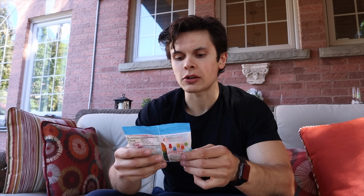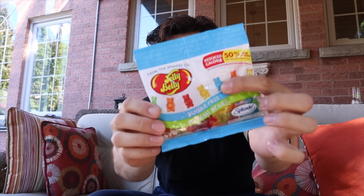All right, let's move on to these little sugar-free gummy bears here. So what's left in a gummy bear if there's no sugar and no LSD? That is the question. So there's 2.5 servings in this, and per serving you're looking at 50 calories, 14 grams of carbs, and 2 grams of protein, 0 fat.